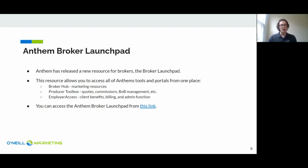So you can now go to the Launchpad and it'll tell you, depending on what you're looking to do, whether you need to go to the broker hub, producer toolbox, or their employer access portal. So if you are selling Anthem, I'd recommend go ahead and check it out. I think it helps to clarify the use of a lot of their different tools. If you are with Anthem, you probably have already gotten an email about it. If not, you can access it through this link, or you could just probably Google Anthem Broker Launchpad to find it.